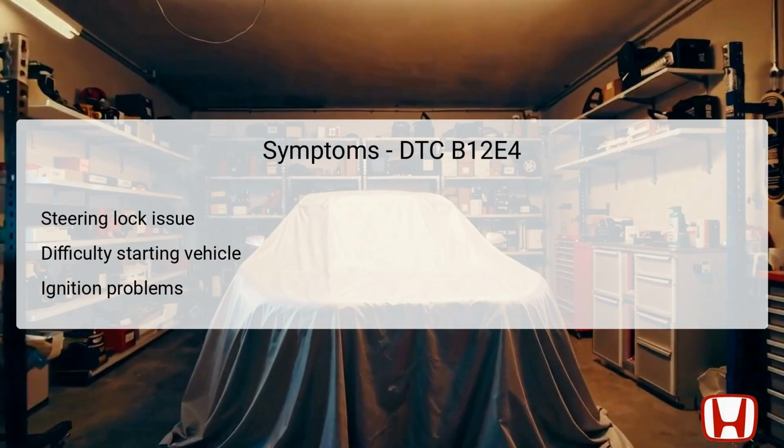Drivers experiencing DTC B12E4 may encounter several symptoms related to the electric steering lock. A primary symptom includes issues with the steering lock itself, which may fail to engage or disengage properly. This can lead to significant difficulties in starting the vehicle, as the ignition system might be immobilized. Additionally, anomalies in the ignition operation may be experienced, such as the inability to turn the key or the ignition remaining unresponsive. If the electric steering lock is faulty, it may also lead to unexpected steering behavior, impacting the driver's control over the vehicle. Recognizing these symptoms can aid in initial diagnosis and guide the troubleshooting process effectively.